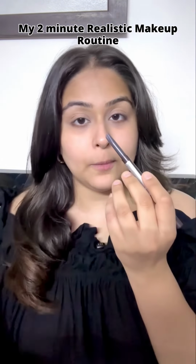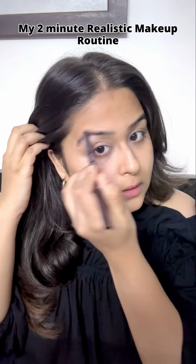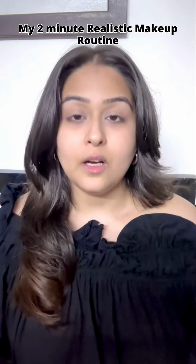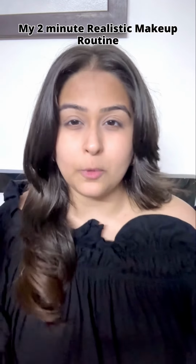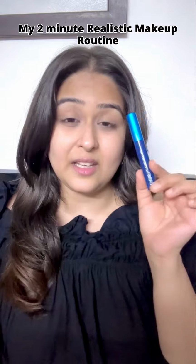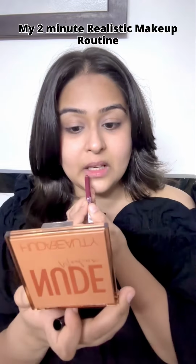Next, I'm taking my eyebrow pencil and I'm going to roughly do my eyebrows. Usually I like to apply a mascara, but my eyes are really sensitive these days, so I'm going to skip the mascara. But the mascara I use is by MAC. This is my go-to. Next, I'm going to take my lip liner and outline my lips.